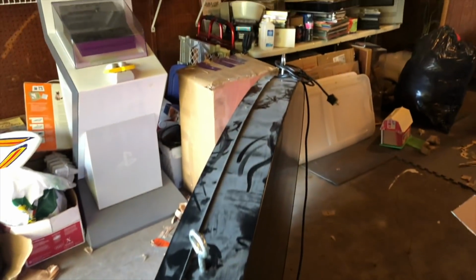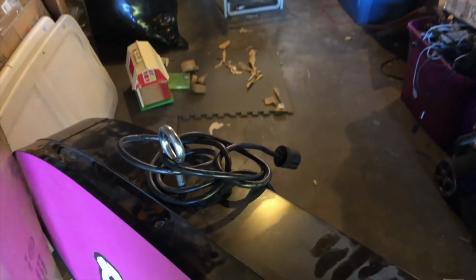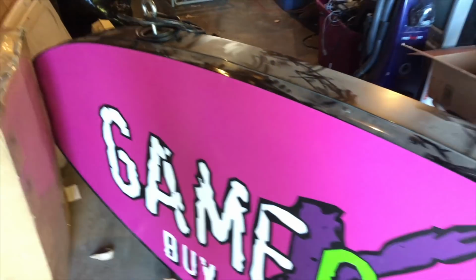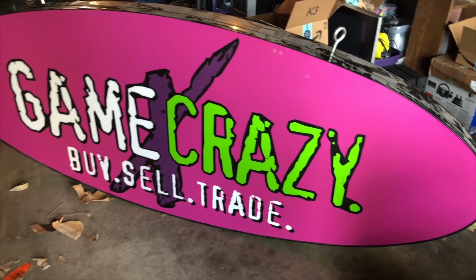So yeah, here it is. They said that it doesn't light up. They think the bulbs are not in there. I haven't tried to plug it in because I don't really have any use for it right now anyway, but that thing is super, super cool.